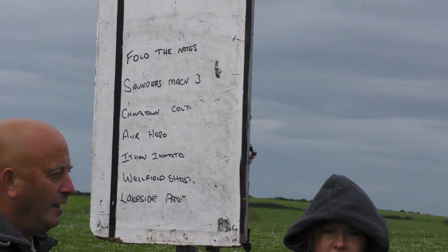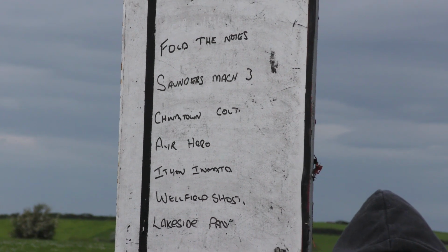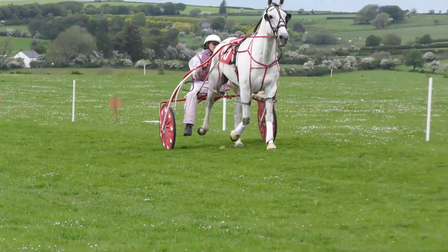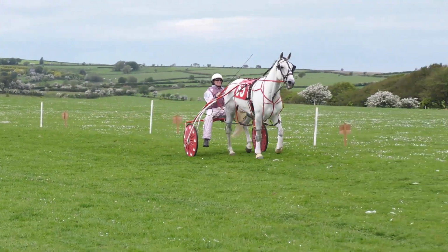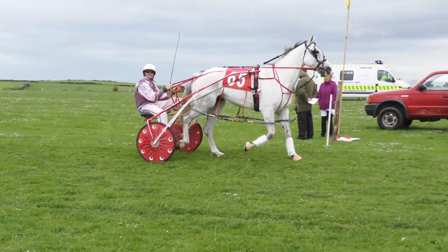Final. Coming down towards me is the impressive winner of one of the heats. Off 30 yards, drawn fourth in the fastest race. Set number 5, Wellfield Ghost. Inside of 40, Matt. Inside of 40, the Wellfield Ghost.